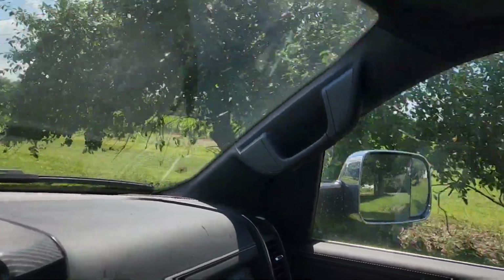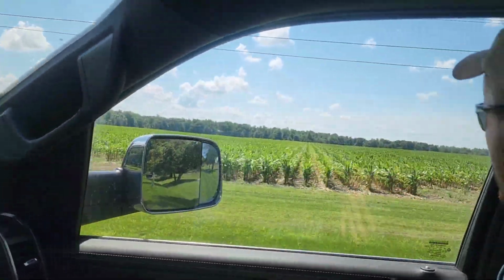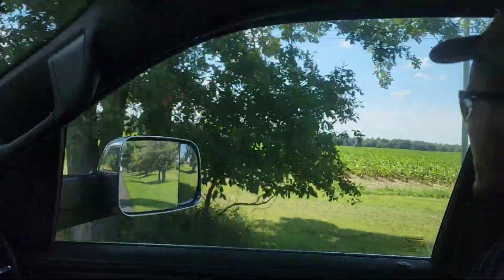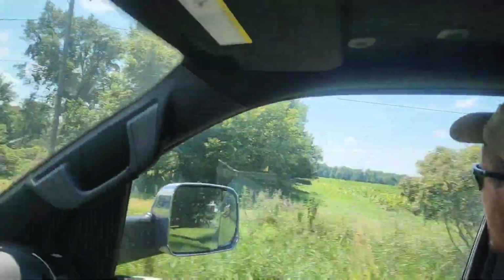So we saw this field of corn on the way in here, and I don't know what is going on with that there. It looks like seed corn, but there's no male rows. They detasseled it, cut the tops off, but there's no male rows, so I'm not sure what the deal is with that.